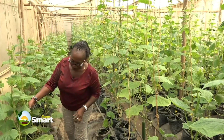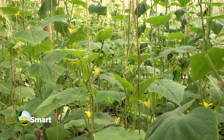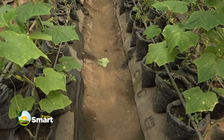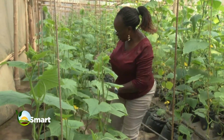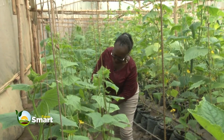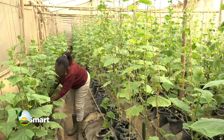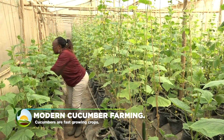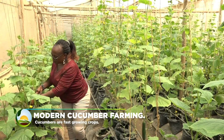Maintenance and care are so crucial because cucumbers are very sensitive to cold. They need warm soil and air, whether direct seeded or transplanted. Look at this plant. There are many side shoots which have come. So you just use your shears and cut them off. These side shoots are not good for our plant. So we keep pruning them so that the plant can grow very well.